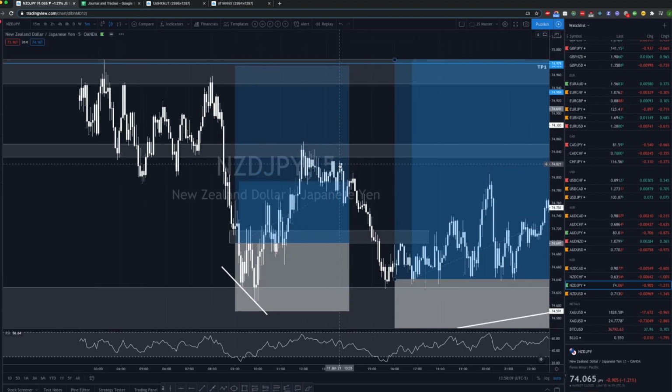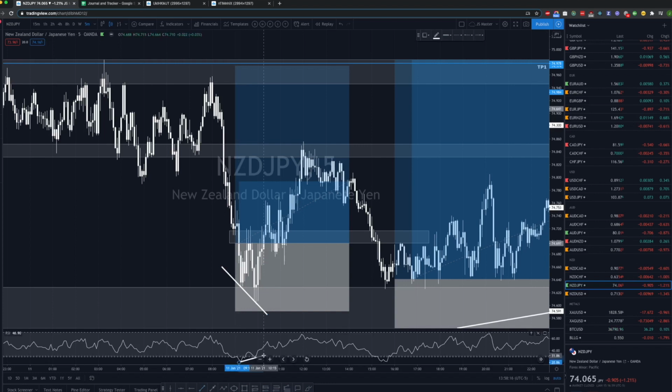All right, cool. So this was the divergence I looked at. Higher lows on the RSI, lower lows on price. So I looked for a reversal. This is where I did my analysis.